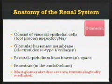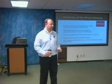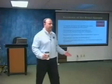Most glomerular diseases are immunologically mediated. What does that mean? If I have an autoimmune disease, would I expect the tubules to be affected? Would I expect the interstitium to be affected? No. I expect the glomerulus to be affected. So if they give you a situation where somebody has maybe a nephritic or nephrotic syndrome, isn't it usually an autoimmune basis where it's destroying the glomeruli?